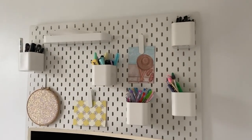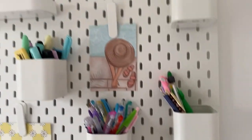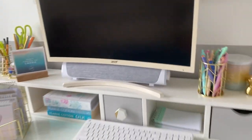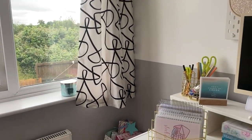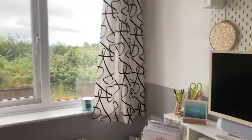I've got my little IKEA pegboard, which has a selection of little pots of different pens in and some little journaling cards, which is really cute. My little speaker, which actually lights up when I'm playing games, and then I've got little gold pen pots and little storage, which obviously just fits in with everything else. So yeah, very cute little bits of colour everywhere. I've got these curtains, which I chose to be a little bit more neutral because it fits in with the other side of the room. But yeah, I've just really liked them.